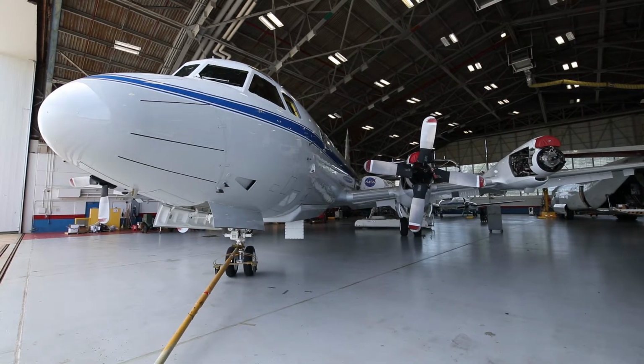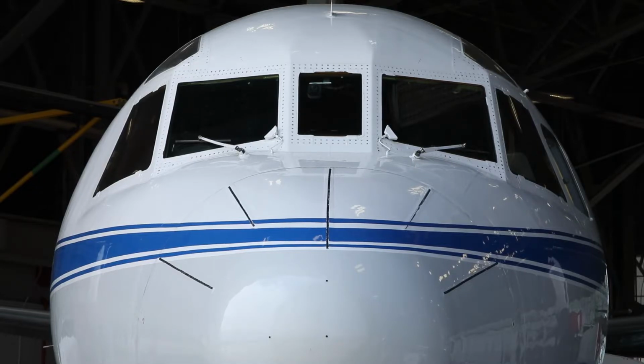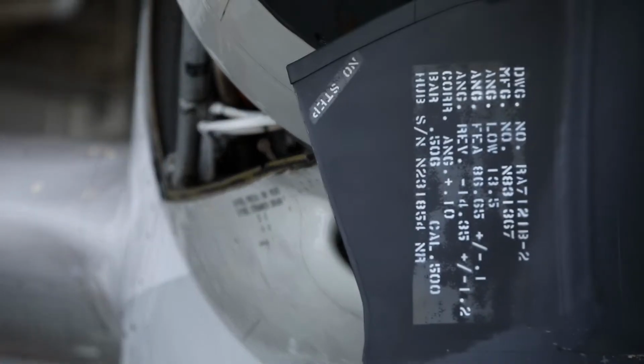P3's an awesome aircraft to fly, great performance, stays in the air a long time, comfortable to fly in, a very, very capable airplane. So the P3 has 4 engines, or 4 turboprop engines. The aircraft has a wingspan of about 99 feet and is about 110 feet long and about 33 feet high. Range is about 3,800 nautical miles.